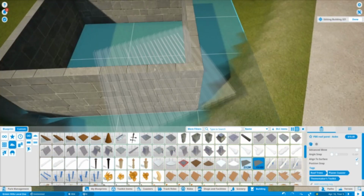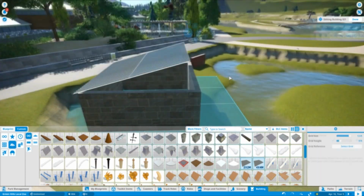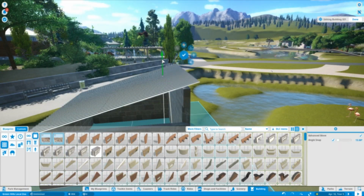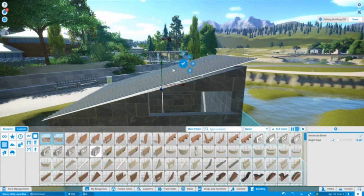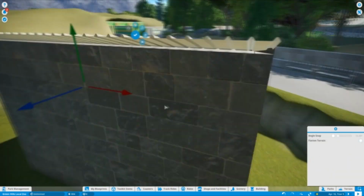I ultimately decided that this area over here is going to hold two different animals and a handful of other things. The first animal you're seeing in front of you here is going to be our Flamingo exhibit, and this was really fun to make.